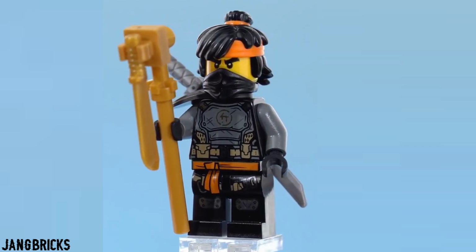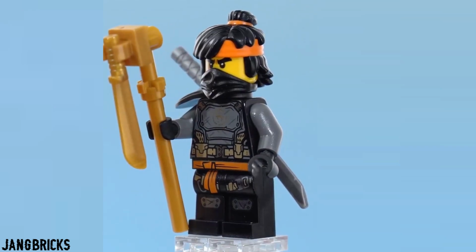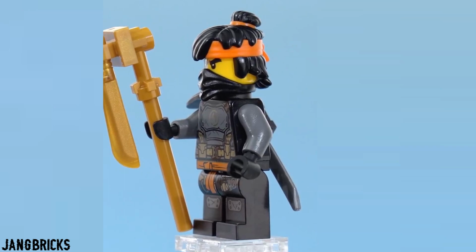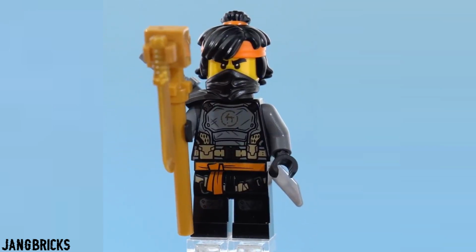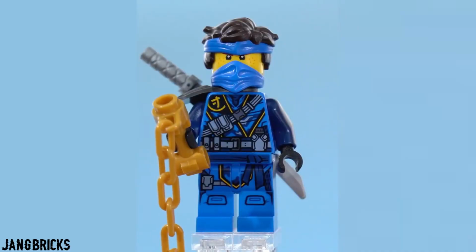Sometimes I say my favorite ninja, but it always kind of switches up a lot, but Cole is definitely high up there. I think he looks fantastic here. I love the grays, the blacks, the orange. I think it all just works together really well. And then above him we have Jay, who I think looks really great.